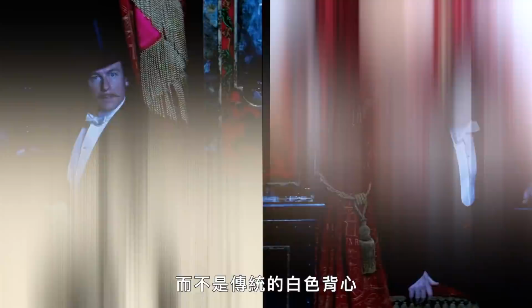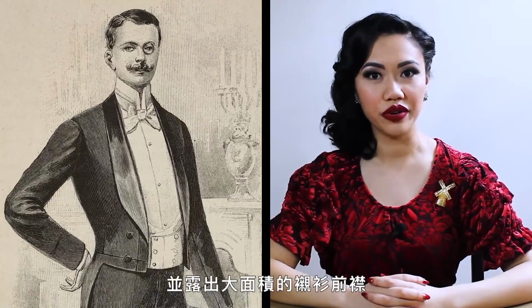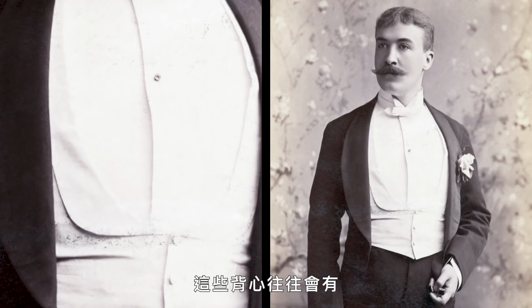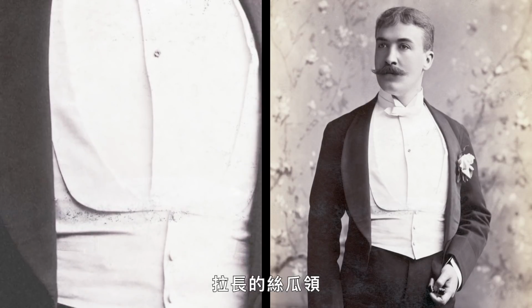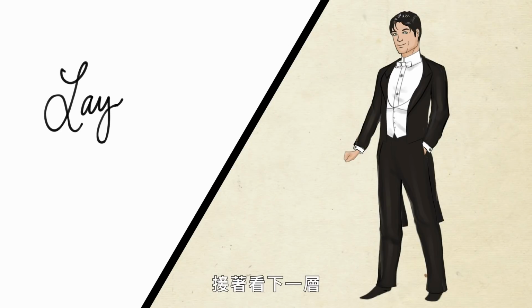The fashionable evening vest was cut very low, exposing much of the shirt front. The vest was rather fitted, in keeping with a fashionable male silhouette. These vests often incorporated an elongated shawl lapel and fastened low with 2 or 3 buttons. And the next layer.